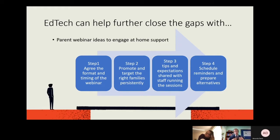But you may say, okay, we're going to start with a general discussion about how well the students are doing in the classroom and walking around the classroom, and actually that's the first part. The second part is talking through how to help your child, and the third part is playing a video of a class performance, and the fourth part is, you know, that kind of thing. Then it's promoting and targeting this to the right families persistently in multiple different ways: text messages, phone calls, emails, again and again and again.